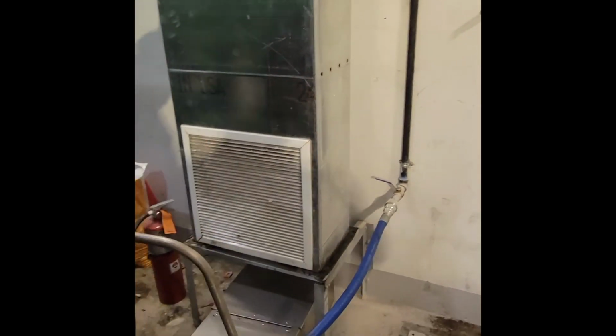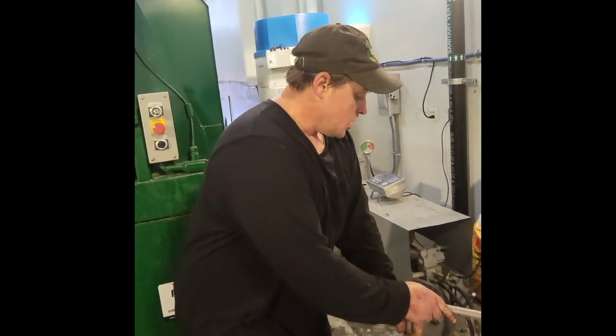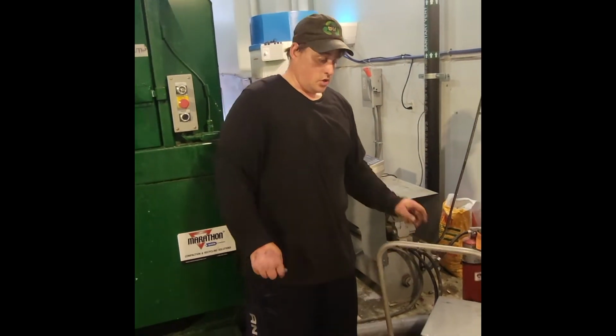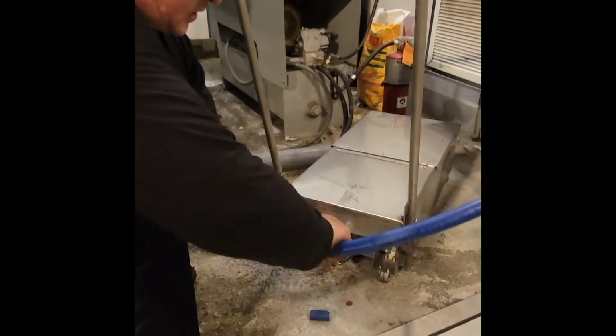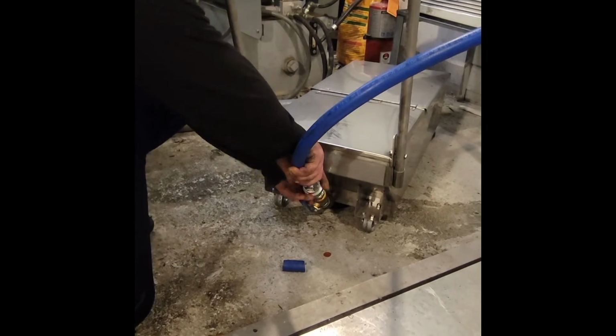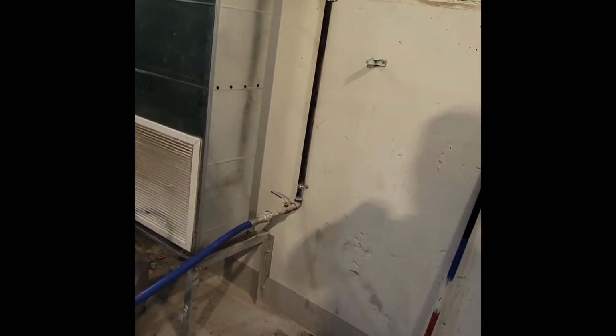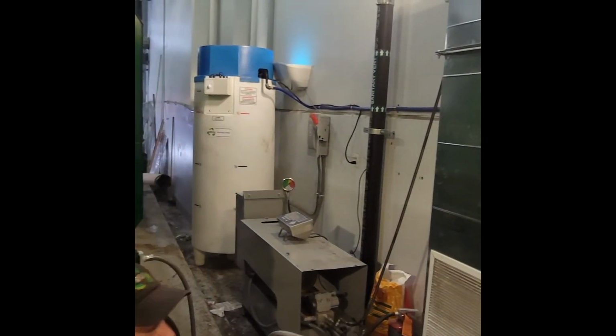They come, they bring this upstairs. They have fryers on multiple floors. So they fill this with their waste oil, they wheel it down here, they connect it, like so. Open the valve on the CADDY and on the wall, turn the pump on, and the oil is evacuated directly into the tank.